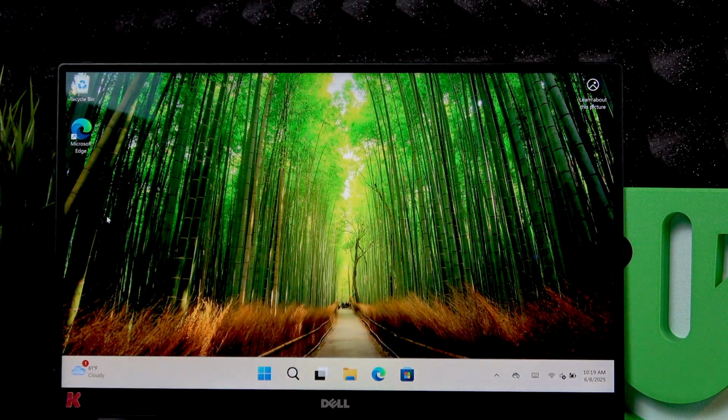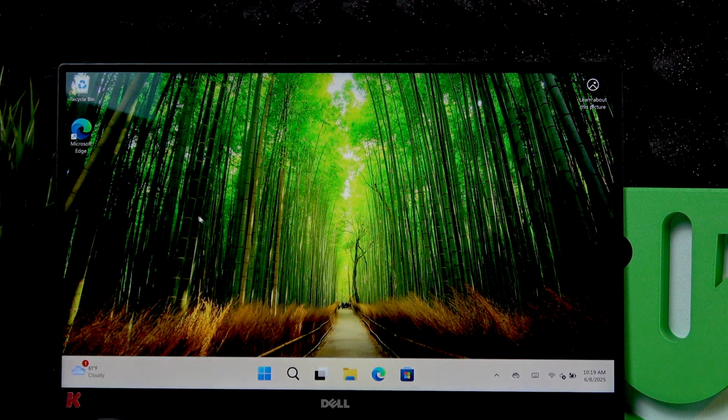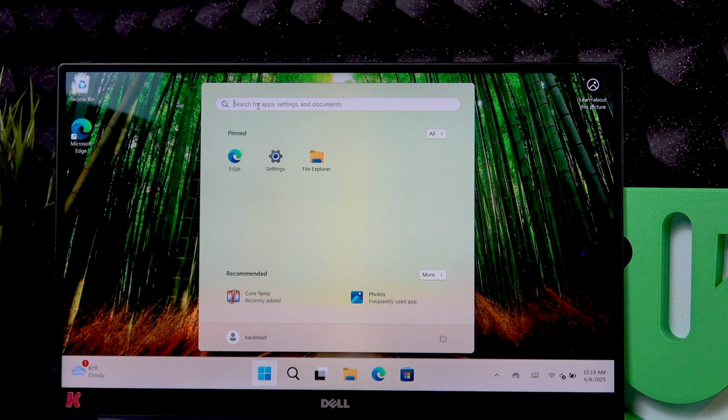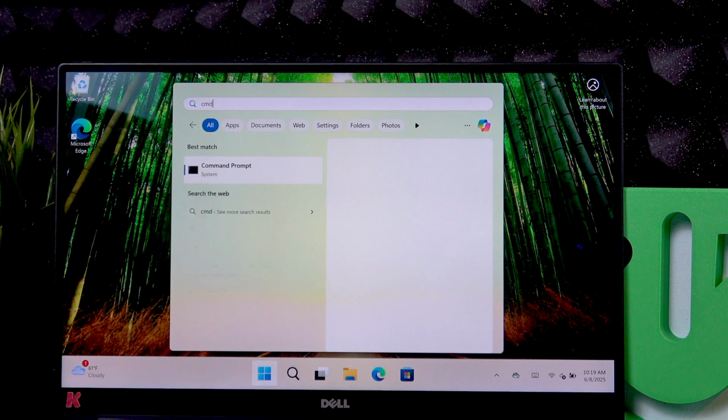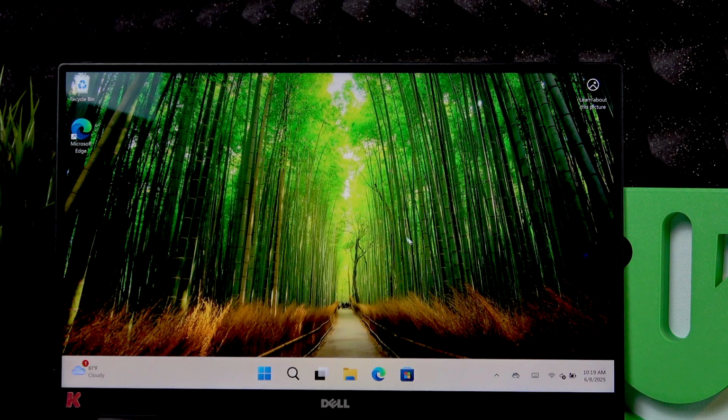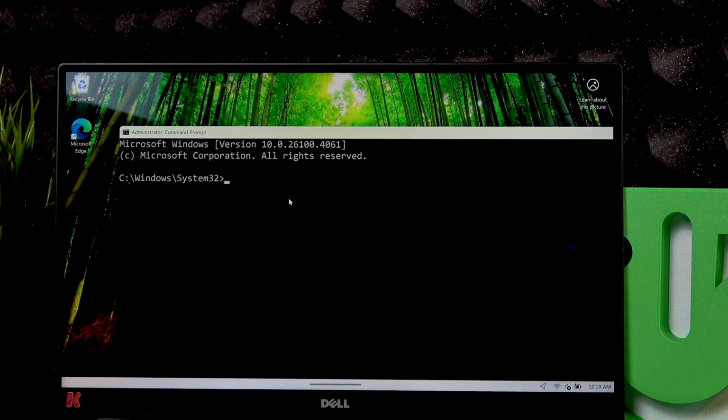The next thing I wanted to show you is that you can check your battery health and see if it needs a replacement. To do that, open the Start menu and search for the CMD application. Once you find it, run it as administrator. Click Yes. In this field, input powercfg /batteryreport.